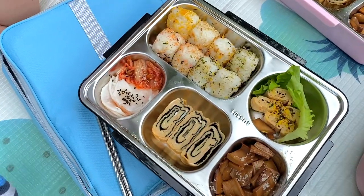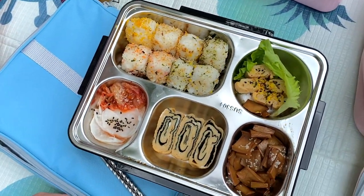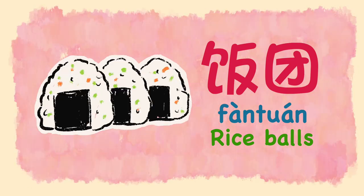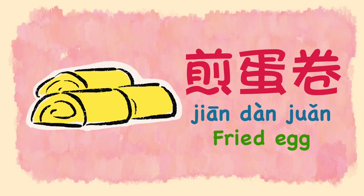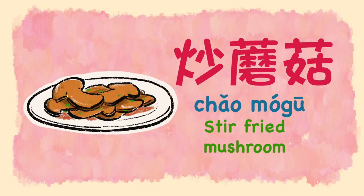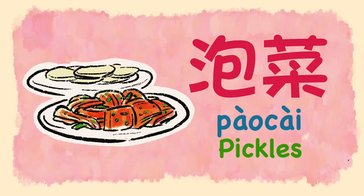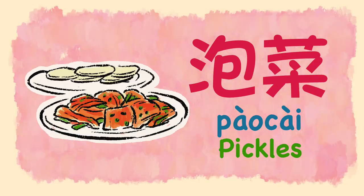This is our picnic food. We have fàntuán, rice balls, jiān, fried eggs, chǎo mógū, stir-fried mushrooms, pàocài, pickles and kimchi.